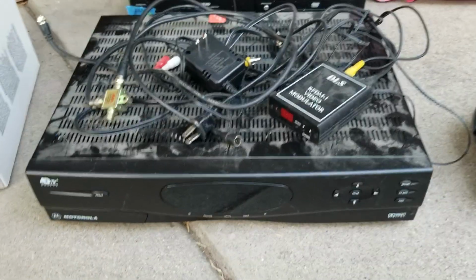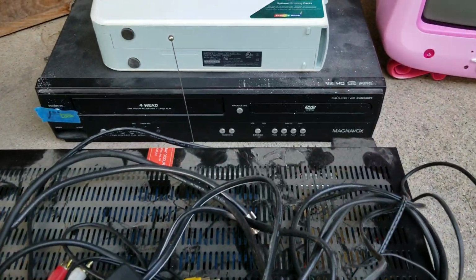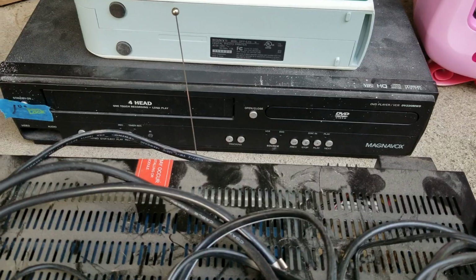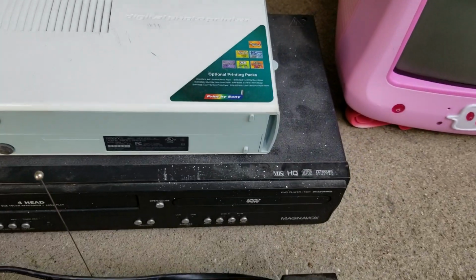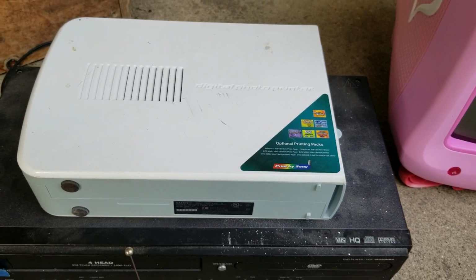And then she said, there's a VCR DVD in the free bin. If you want that, take that too. Oh, okay, I will take that too. And I also found this digital photo printer in the free bin.